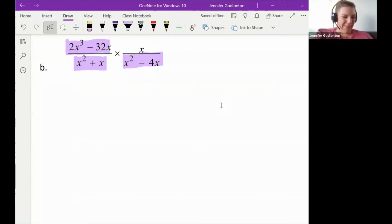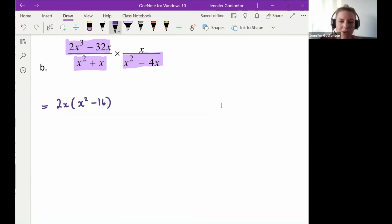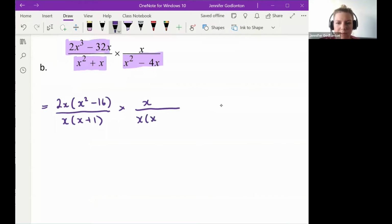So we're factorizing all of them over HCF at first. So what am I going to do first? The first one is going to be 2x in brackets, x to the power of 2 minus 16, over x in brackets, x plus 1, times, on top is going to be x, and at the bottom is going to be x bracket x minus 4. Okay, so just stop there for a second.